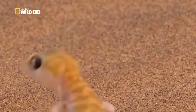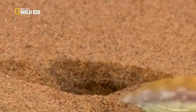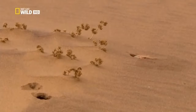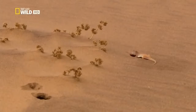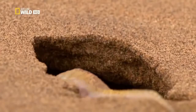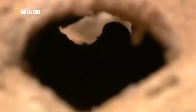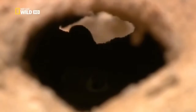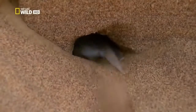For the sensitive gecko, it's time to go. In the sun, it would quickly dehydrate. Here too, webbed feet come in handy. The lizard uses its legs as scoops to quickly dig out astonishing underground passages. It can make tunnels 1 meter long into the ground. Here, it's safe.